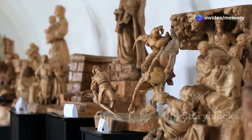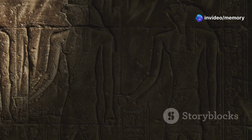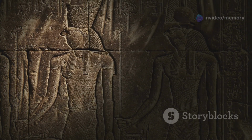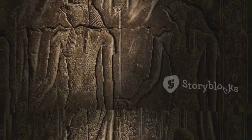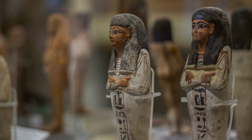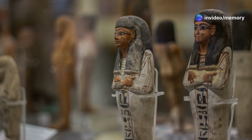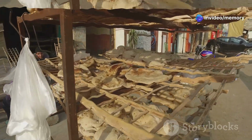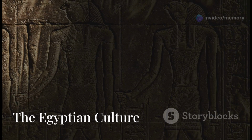While these may look like children's toys, they were, in fact, made nearly 4,000 years ago to be placed inside Egyptian burials. Now, these wooden models were designed to provide the deceased with an eternal supply of food and drink in the next world. And so we have all the basics here, the Egyptian staples of bread, beer, and beef.